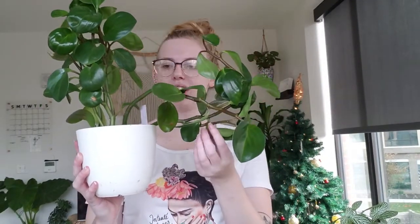Next is the Peperomia obtusifolia. This is my green one, the baby rubber plant looking one. So he was in my last tour video. I've had him for a while, and I have a variegated one as well. But since then, he started falling over, and I underwatered him a couple times, so he's getting a little funky, and I absolutely love it. Like, look how cool this is.